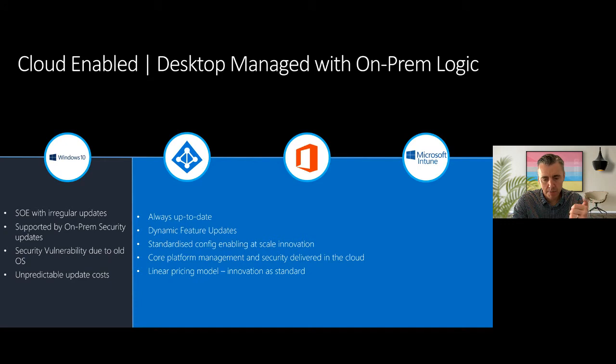There's a reality here, is that today desktops are being managed, although we're in this cloud-first world, the reality is our desktops are being managed with on-premise logic. If we look at the benefits of the cloud, it's always up to date. It's dynamic feature updates. It's standardized configuration, so you can do at-scale innovation. It really enables you to focus away from things that are non-core of your business to things that you can differentiate. And it's got that linear pricing model, which enables you to innovate as standard, but also scale up and scale down according to the dynamics of your organization.